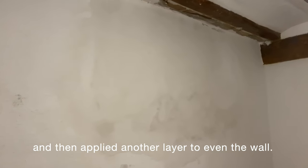So I finished the float coat with the sponge, and I've just gone over with a plastic trowel to smooth it all out. And it's looking pretty good.